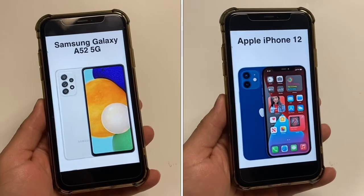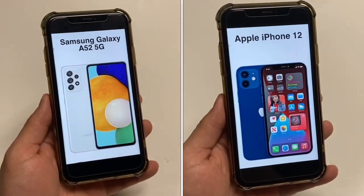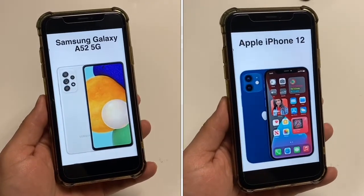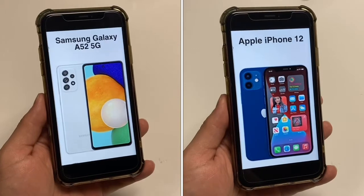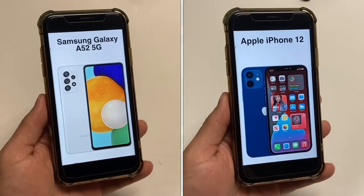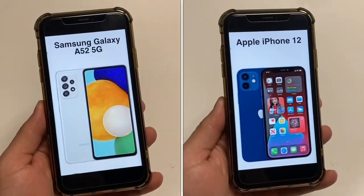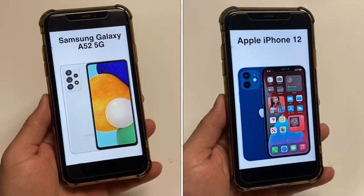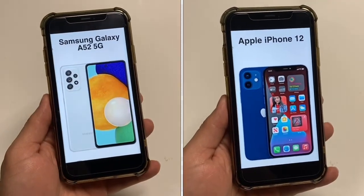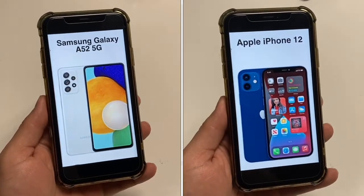Both of these amounts of RAM are good for their operating system. 6 gigs of RAM for an Android phone will be more than enough for most people. You pair that with that Snapdragon processor, you're gonna have a really good experience running apps in the background and performance. The iPhone 12 and iOS in general uses RAM very efficiently, and 4 gigs of RAM is more than enough. This would be enough to run all your apps in the background without any type of crashes or anything like that. So the iPhone 12 and 4 gigs of RAM is also good, so I consider this almost a tie.